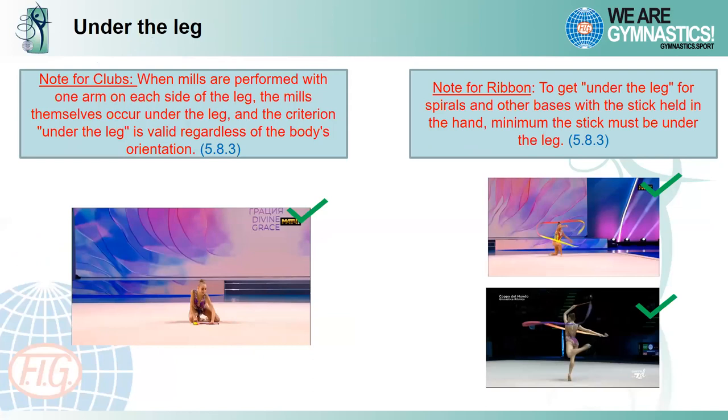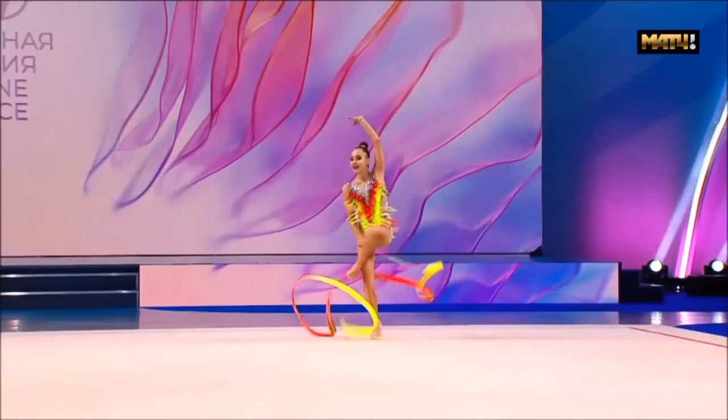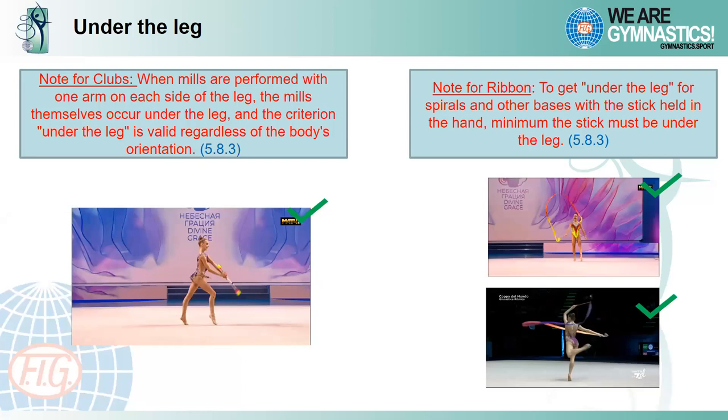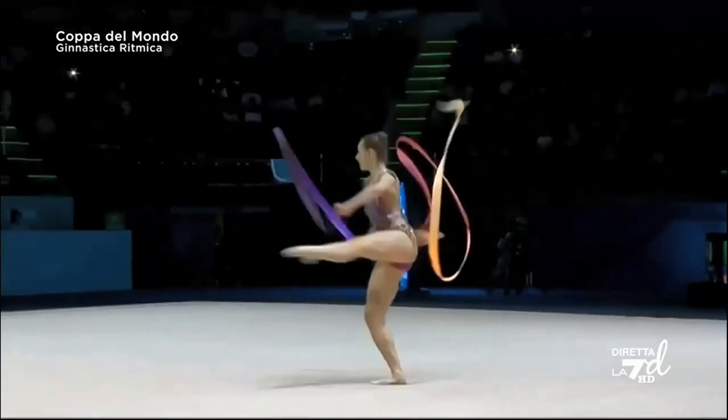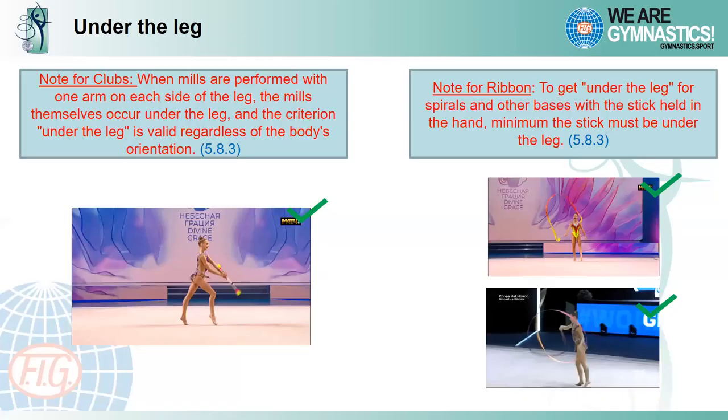Under the leg: when mills are performed with one arm on each side of the leg, the mills themselves occur under the leg. And the criteria under the leg is valid. It's not a problem. For the ribbon, with the whole stick held in the hand, minimum the stick must be under the leg to see a shape. You see, the stick is under the leg. In the last shape of the fauteuil, the whole stick was under the leg. This is okay.